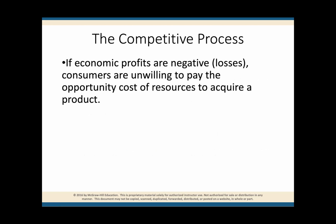If economic profits are negative, that simply means that consumers are not willing to pay for that product. And if we're not willing to pay for that product, we are telling producers, stop making that. I don't like it. So then companies respond by producing less of that product. Okay? Can you think of a product that consumers probably simply say, I don't want that product anymore?